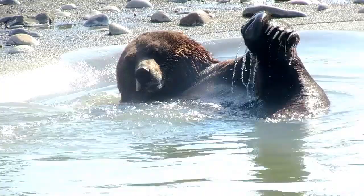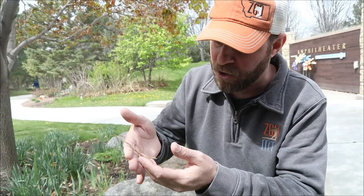Hey guys, Jeff the Nature Guy here at Zoo Montana, and listen, I gotta talk about this stick, but guess what? He's not a stick, it's a bug. It's a stick insect, a Vietnamese walking stick to be exact, and these are one of the coolest bugs or insects that you're gonna see.